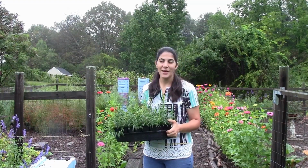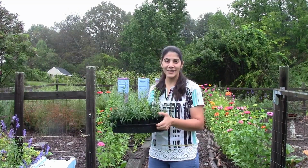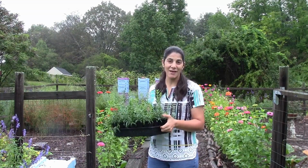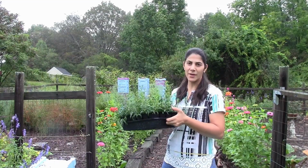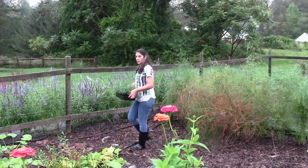It's drizzling right now, so I want to hurry up and get these in the ground. I also have some bread in the oven, so I really need to get these going, and I'll tell you about them a little bit later after we plant them.